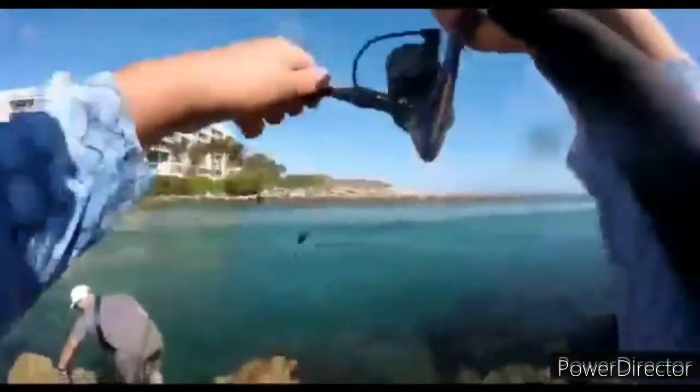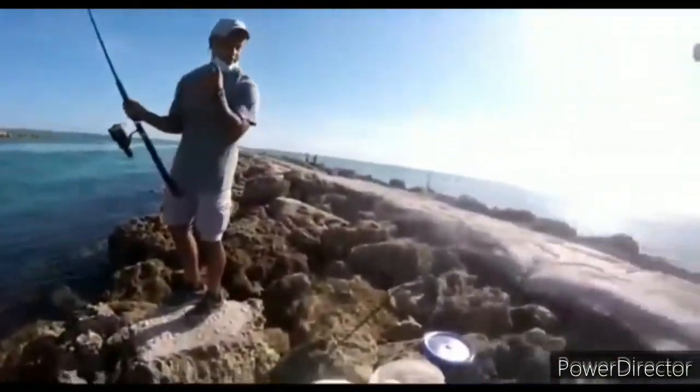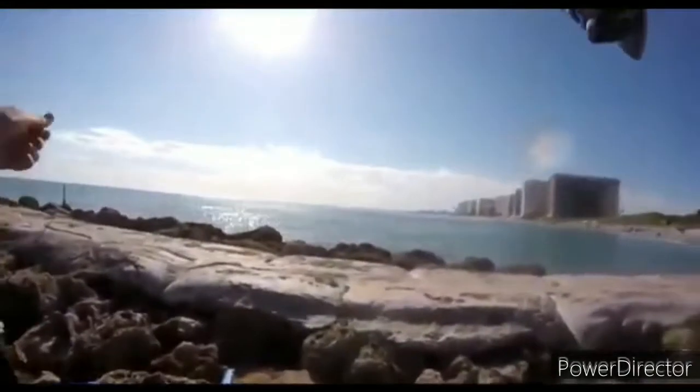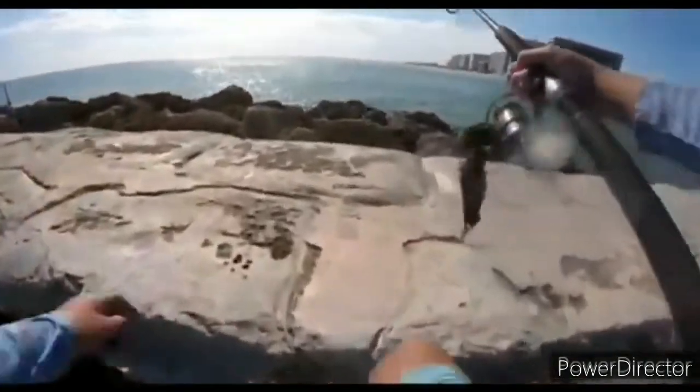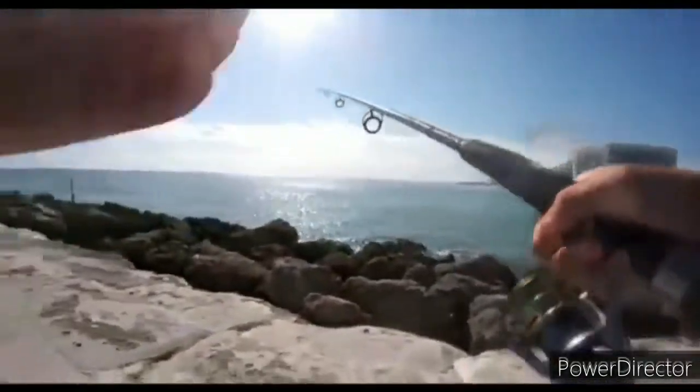I'm on. Let's go. First fish of the day. Whoa. What you got? Oh, what type of blenny is this? Let's go. We're right now. Let's see.